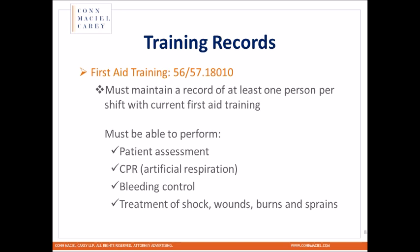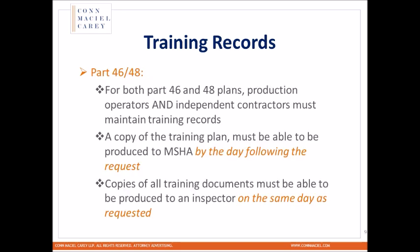This can be part of your new miner training if you want to provide it to everyone. First aid training must be made available to any miner who is interested. But in terms of our record-keeping requirements, we need to provide a list of that person for each shift, at least one person per shift who is able to satisfy this. So those are obviously some of the less surprising and less demanding records that we are aware of. Training records are obviously a big part of our record-keeping requirement.